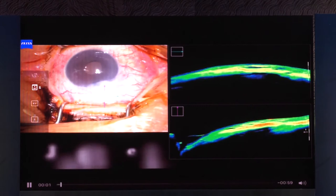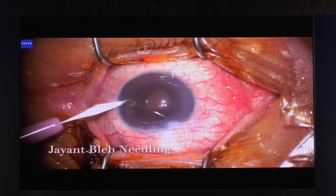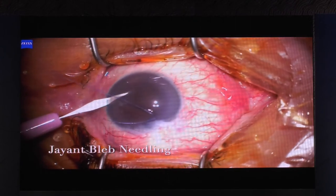So what I do is, this is an OCT scan that tells you how scarred the bleb is. This is a 12-year-old bleb. A patient was scheduled for a tube surgery that I poached from my colleague to try needling.